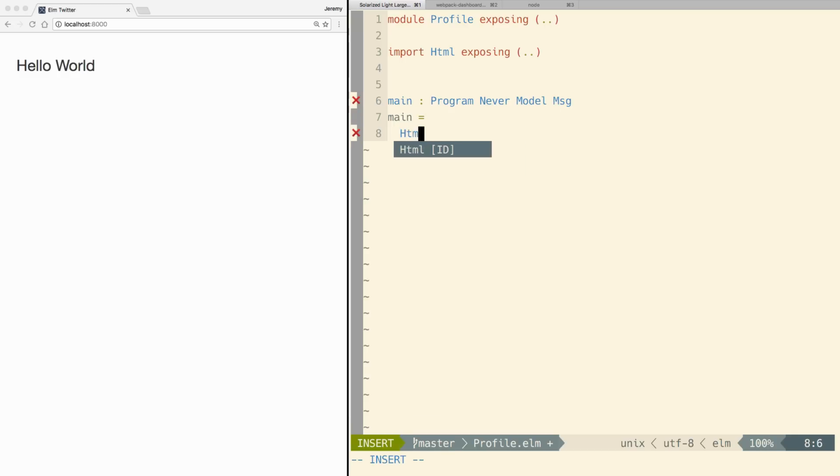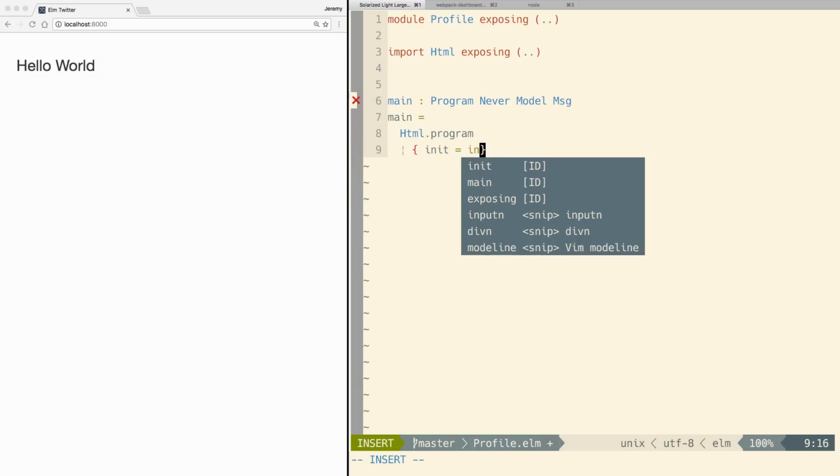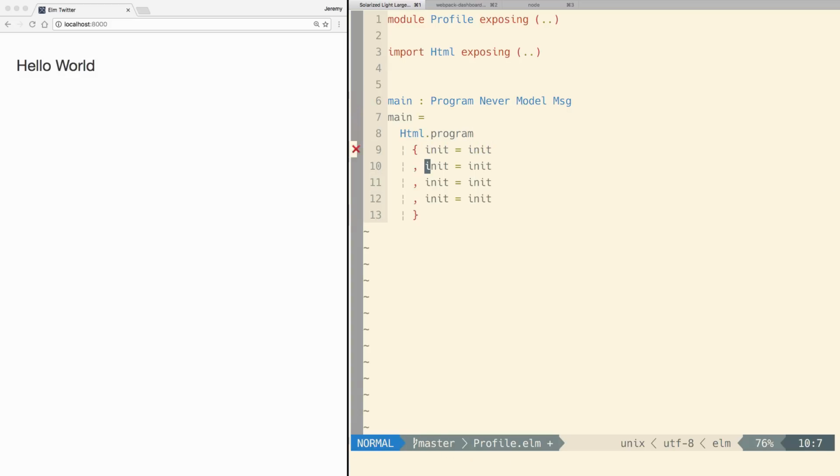To create a program, we'll call the HTML program function. It takes a record with several properties. It has an init, view, update, and subscriptions. So we talked about view and update. We have to provide those. Init is a way of providing our initial state as well as providing an initial command. Like if we wanted Elm to immediately issue an HTTP request when our application boots. Subscriptions is something we won't use for this demo, but that would be a way for you to say, I want to listen to WebSocket events or something like that.